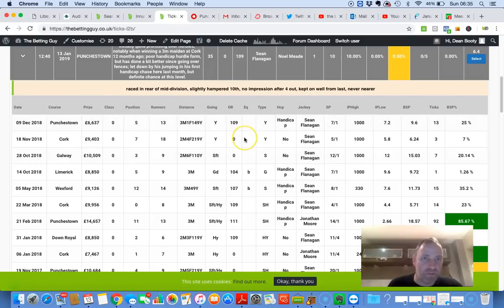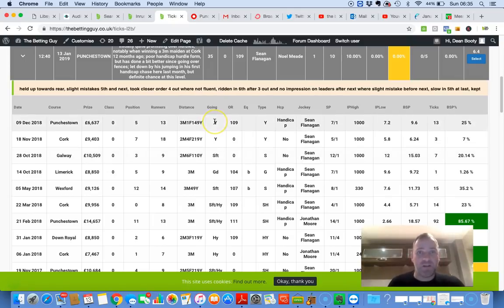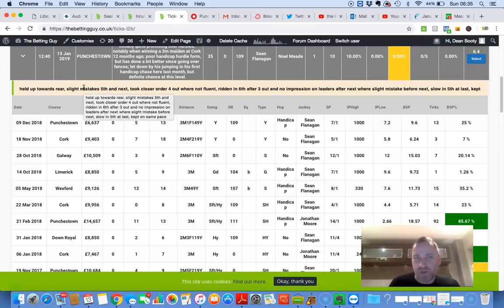I love the fact it's held up. Raced in rear, seems to make the odd mistake as well, which is perfect for us. And so then I wanted just to take a closer look, just to make sure that what this was saying here was 100%. Because if you've got the time, why not? Why not make sure, just to confirm what the comments in running say? I mean, for me, the comments in running are really, really helpful. They just point me in the right direction.